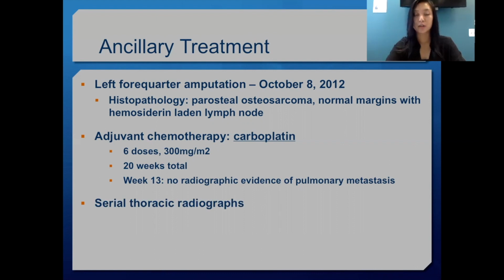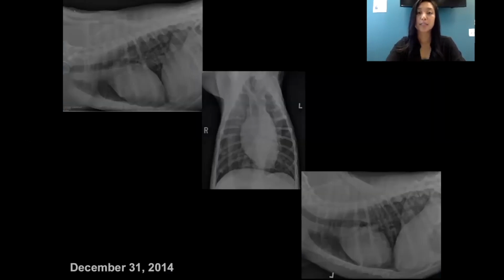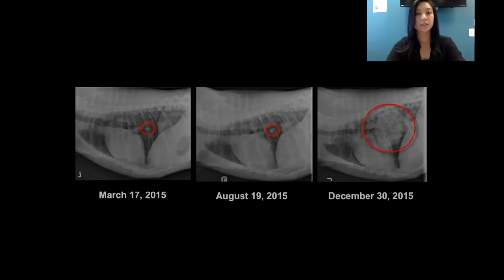Serial thoracic radiographs were performed throughout his chemotherapy and for over 1 year following his treatment, and ultimately he was lost to follow-up after having done well. On representation over 2 years from the time of diagnosis, 3D thoracic radiographs showed a diffuse small pulmonary nodular pattern that was concerning for metastatic disease. And serial 3D thoracic radiographs over the next year documented progression of pulmonary metastasis.